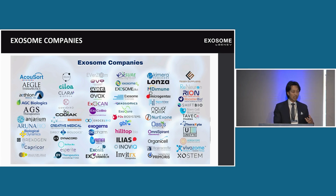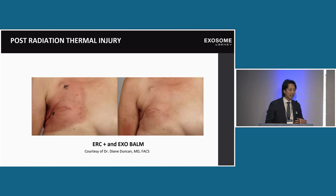What hasn't changed, though, is our commitment to our patients in terms of our clinical outcomes. This here is just a sample of a post-radiation breast cancer patient by Dr. Diane Duncan, who had a post-radiation scar, burning, redness, and pain. Topical applications of ERC Plus and the ExoBalm have worked wonders, not only to improve the aesthetic look of the radiation burn, but also to improve the quality of her life.